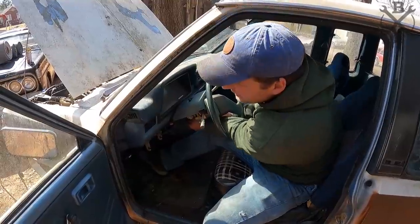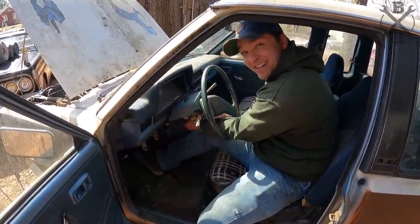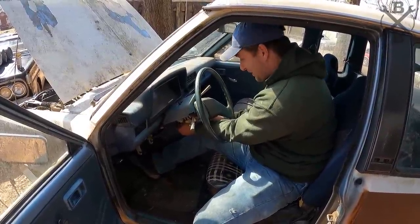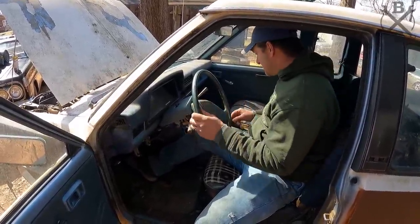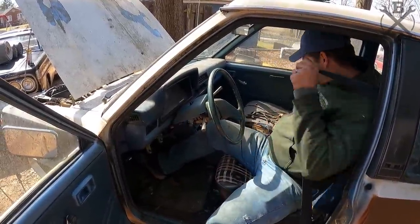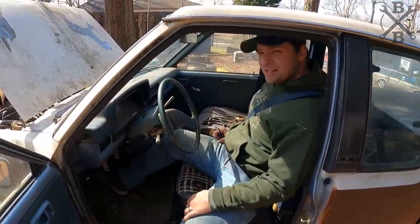Turns over. I heard a spark. There's no wires. That thing just jumped. That thing's got some hellacious spark. It jumped out of the side of the coil. Quit beeping. So maybe, is that the seatbelt? Hold on. I see a seatbelt. Now we're good.